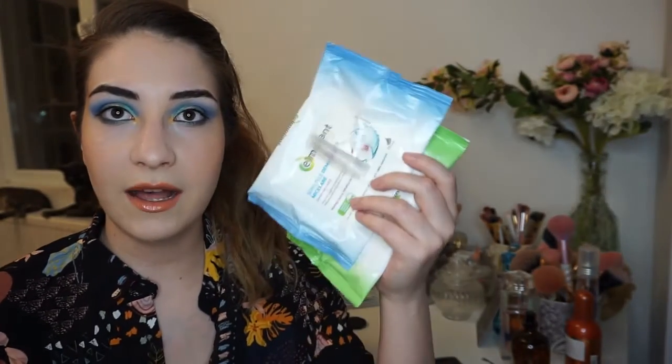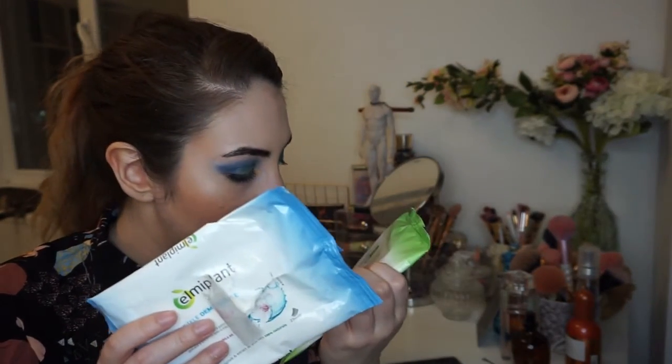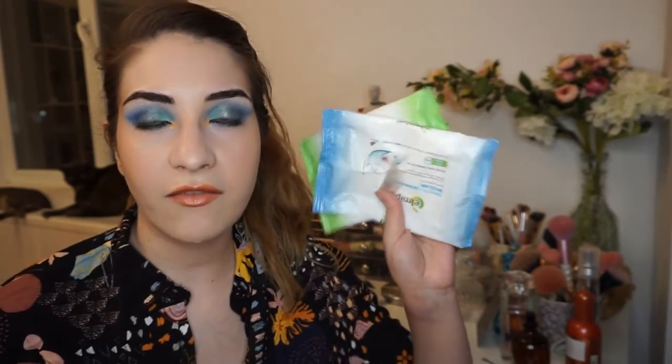I have yet again gone through some El Mi Plant makeup wipes. These are in the all skin types, and the sensitive version and all skin types version. Really nice. I like these. Maybe not the most efficient, but for a quick take it off, these are my favorite because they don't irritate my skin at all.